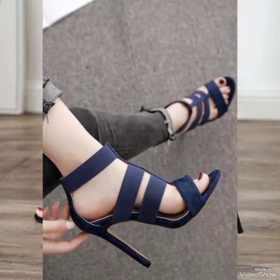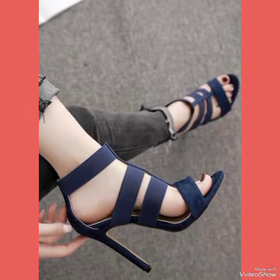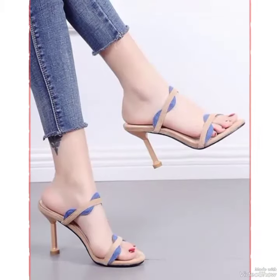You can buy these from three websites: amazon.com, ebay.com and aliexpress.com.